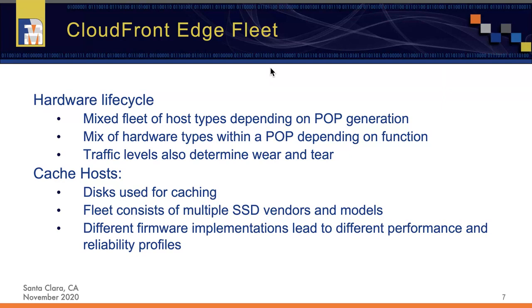For example, during sports season, we expect our POPs to serve more video traffic, while during the shopping season, we expect them to serve more small objects. We noticed that for different workloads, the frequency at which POPs are maintained or upgraded is also different.